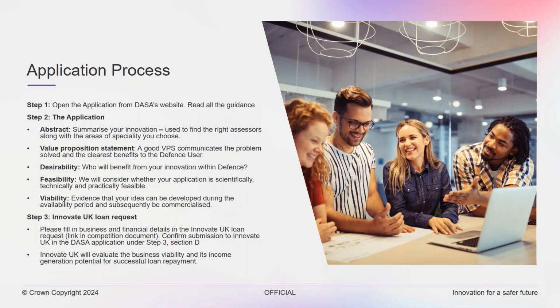You then get on to step 3, section D, which is about the Innovate UK loan request. So you'll be taken through to their site with a link where you'll be asked to fill in your business forecasts, financial details, and a series of questions about your business. Innovate UK will cover them in their presentation in detail. And Innovate UK will evaluate your business viability, its potential to generate income, and therefore prove that it's likely to be able to successfully repay this loan.